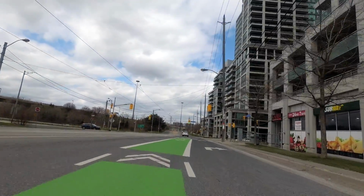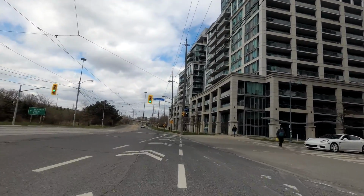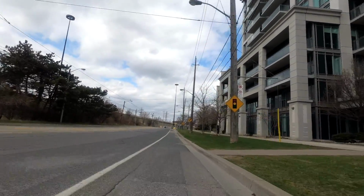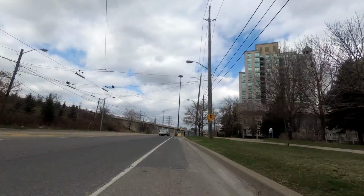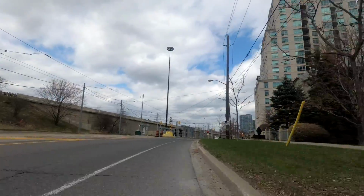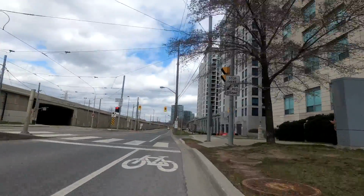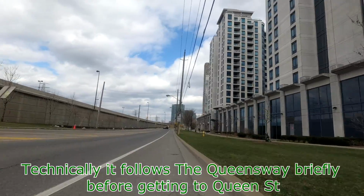All right, so if we were to turn to the left there, that would take us onto the Gardiner Expressway East, which is an elevated expressway highway that I've actually filmed the video on back at the Ride for Heart last year. But it pretty much runs parallel with Lake Shore Boulevard, at least through this part of the city. And over on the left, that is the streetcar stop, the very last one before it heads its way north and joins up with Queen Street. So it goes through that tunnel over there, which goes under the Gardiner Expressway.